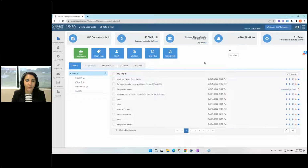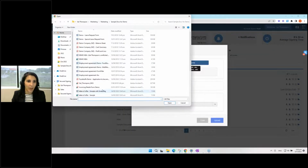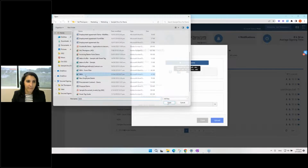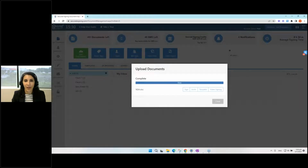So to start off with every signing process, whether it's through an integration or in our platform standalone, we need to know the document or documents that you need to send, as you can do a package as well. So you start by adding your document, and I'm going to upload my NDA. So I've got an NDA here. If I selected the wrong one, I just remove it and start again. I'm going to click upload.